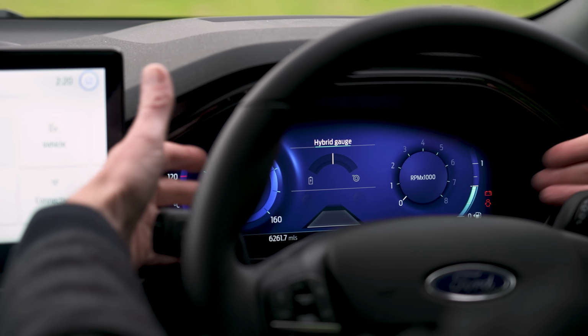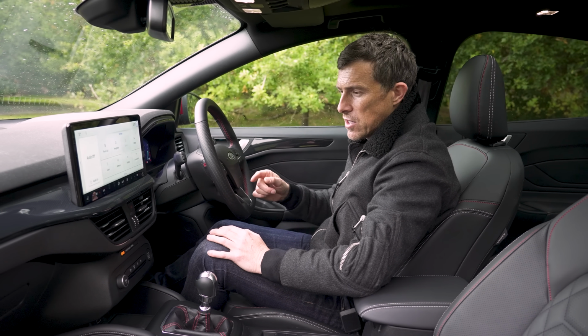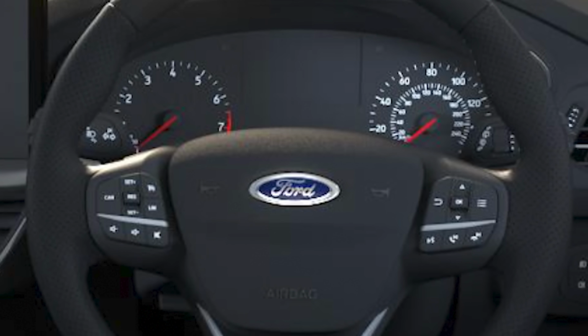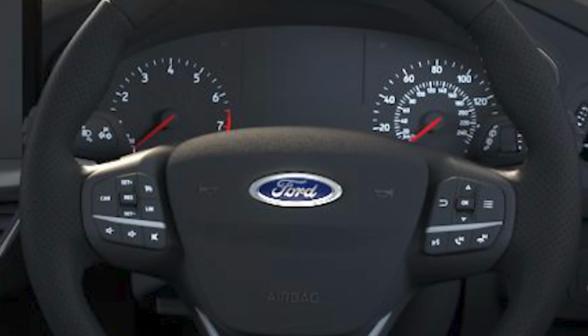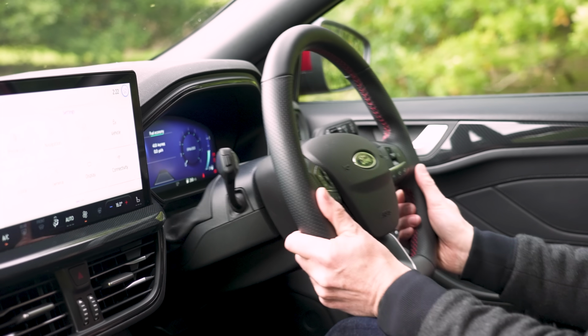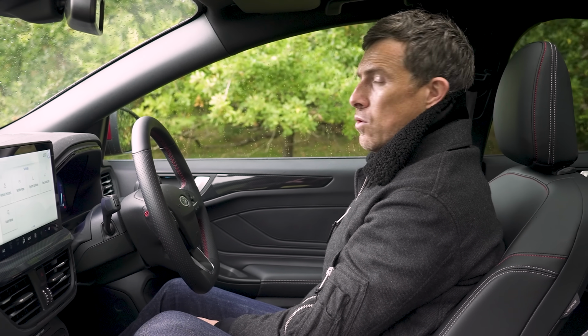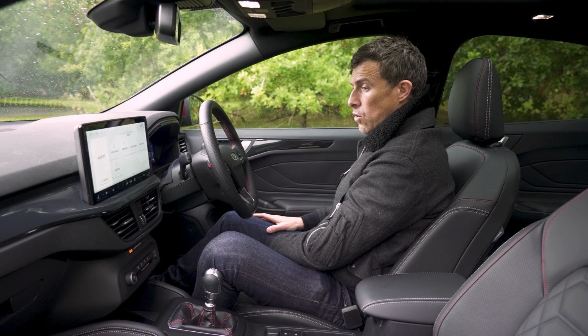Now, you've also got a new digital driver's display, which is full screen. You only get it on the top 3 trim levels out of 6. The lower 3 get a part digital screen and analog dials. It's a bit mean. As for the driving position, it's unchanged. It's very good in the Focus. I really like it, and it's easy to find your ideal position. Overall design and quality, pretty decent.